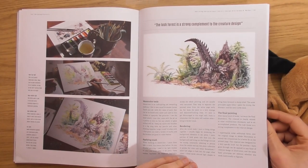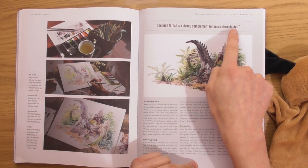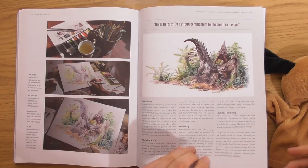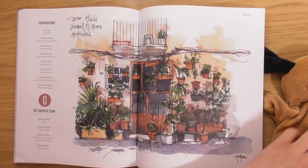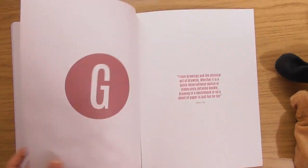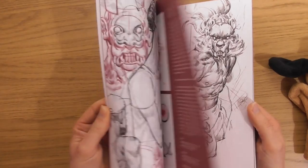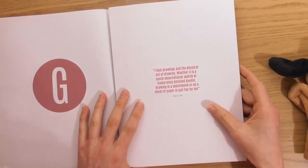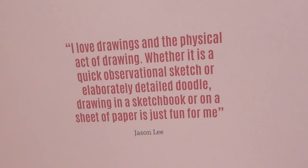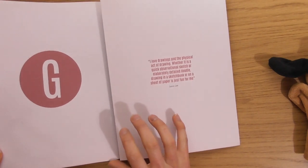This is cool. That's interesting. The lush forest is a strong complement to the creature design. Yeah. Again, thinking about everything there. Oh, we are finished. I don't like it when these things finish. It's a shame, because the little quote at the end is by Jason Lee, who is the one that did the beautiful things at the start. It says, I love drawings and the physical act of drawing, whether it is a quick observational sketch or elaborately detailed doodle. Drawing in a sketchbook or on a sheet of paper is just fun for me.